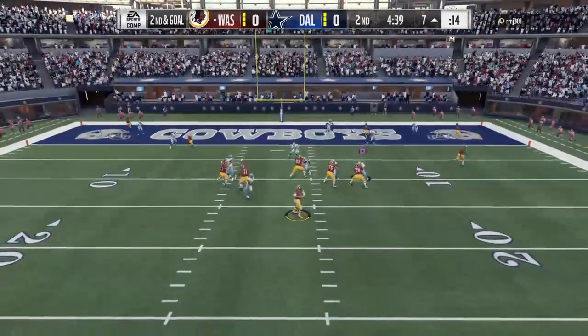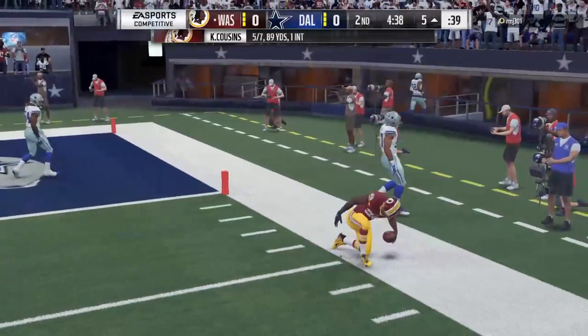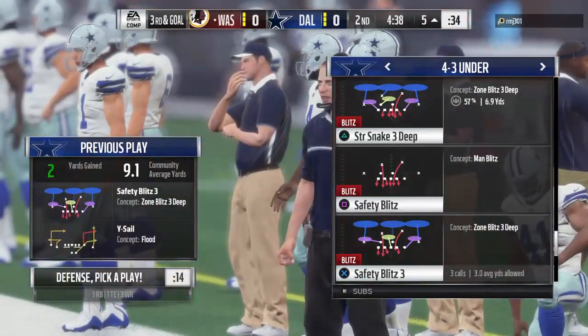They'll try to throw now. Cousins to the sideline, and wow, what a catch there. He doesn't get a lot, but he was able to get the feet down complete. Only able to pick up 2, and that leads us to third and goal.